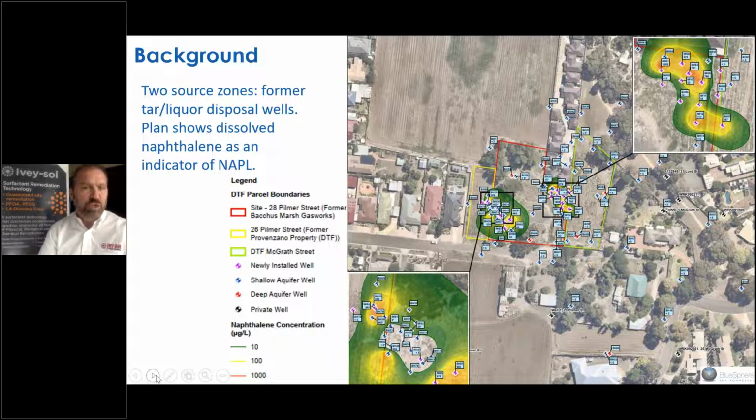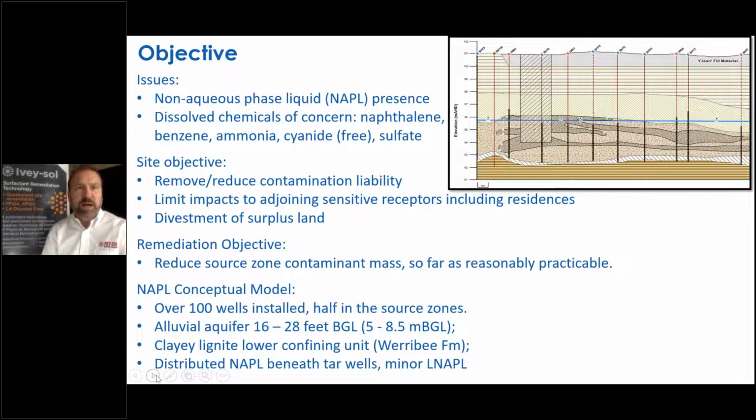So we went through bench scale to show we had a really interesting efficacy for breaking that stuff up to make it more available. So we're going to try to pair it with their existing system to see if we could finally get this over the hump and make it work better. Again, the objective was to remove that L-NAPL presence. Obviously, from a risk perspective and regulatory concern, they want to deal with that. They also did things with naphthalene and a few other contaminants of concern, some of which we can also help enhance the removal of. Again, they also want to remove and reduce contaminant liability.